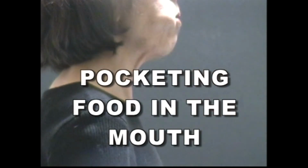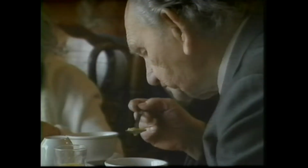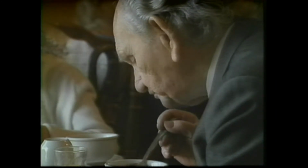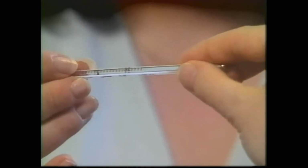Wet, gurgly voice. Pocketing food in the mouth. Difficulty controlling liquids or mouth secretions. Spitting food out. Extremely slow eating unrelated to a self-feeding disability. Rocking the tongue back and forth front to back. Repeated upper respiratory infections, or recurring or persistent pneumonia. Persistent low-grade fever. Fullness or tightness in the throat or chest, or sensation of food sticking in the throat or sternal area.